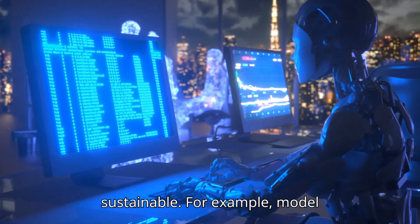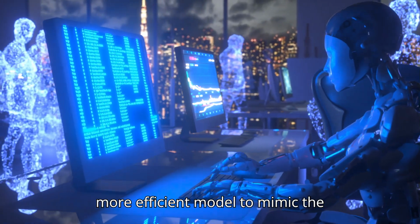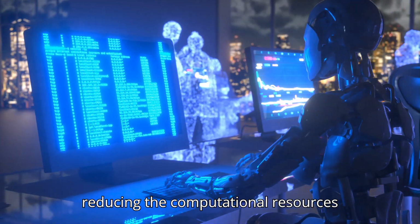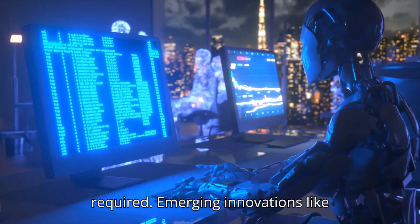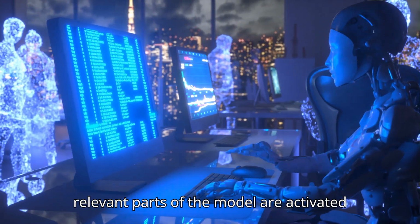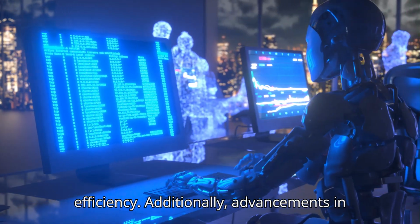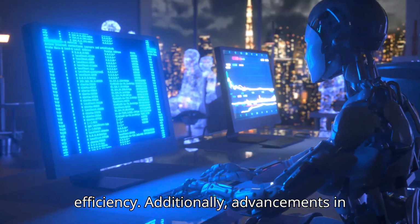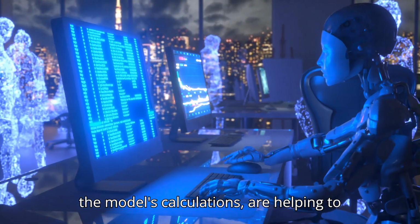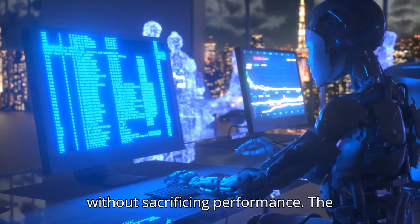For example, model distillation involves training a smaller, more efficient model to mimic the behavior of a larger transformer, reducing the computational resources required. Emerging innovations like sparsity in transformers, where only relevant parts of the model are activated during computation, further enhance efficiency. Additionally, advancements in quantization, reducing the precision of the model's calculations, are helping to make transformers more energy efficient without sacrificing performance.